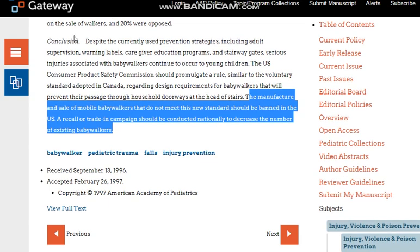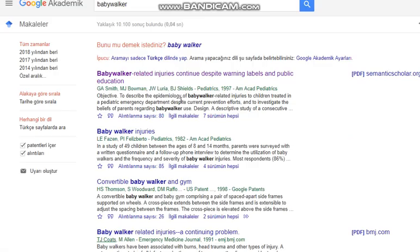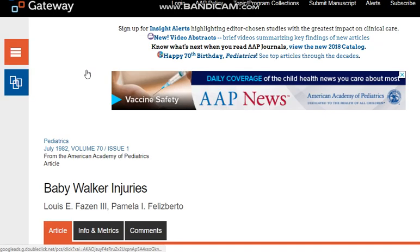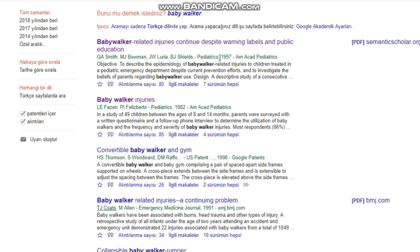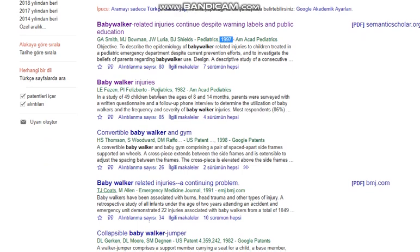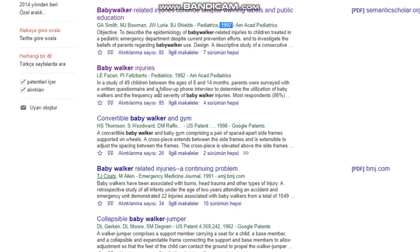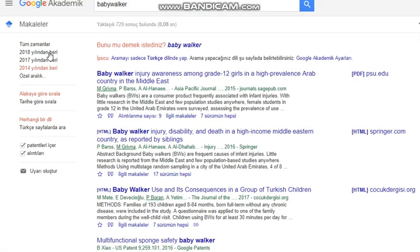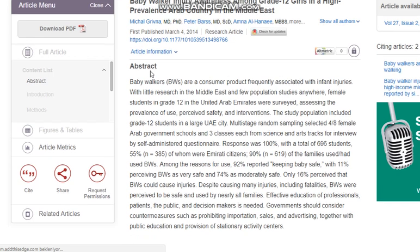I think based on this article I can say that I would not buy a baby walker. Another one. But you have to be careful about the time. The article was published in 1997, these are not very new, so okay, it's better. Let's choose that. I just have 2 more minutes. Come on, I have to decide in 10 minutes.